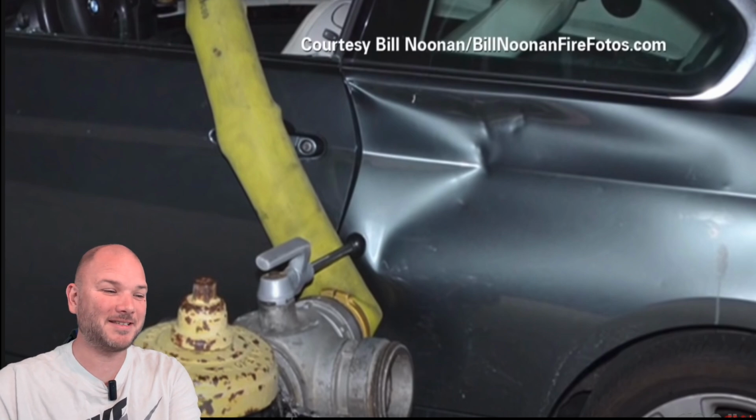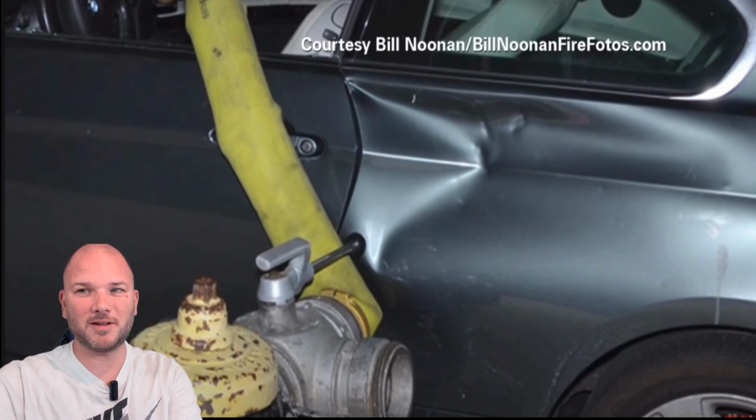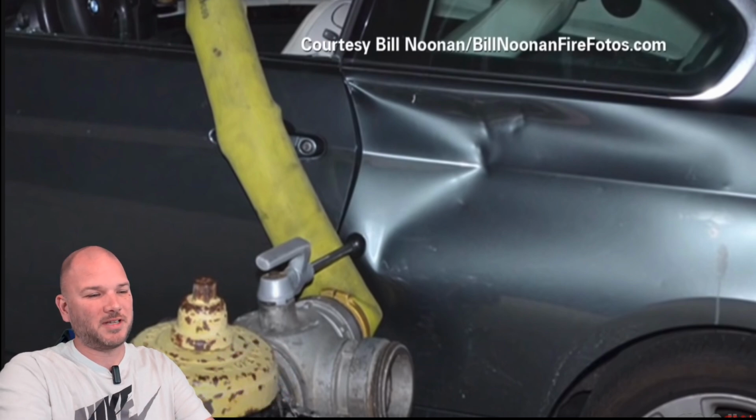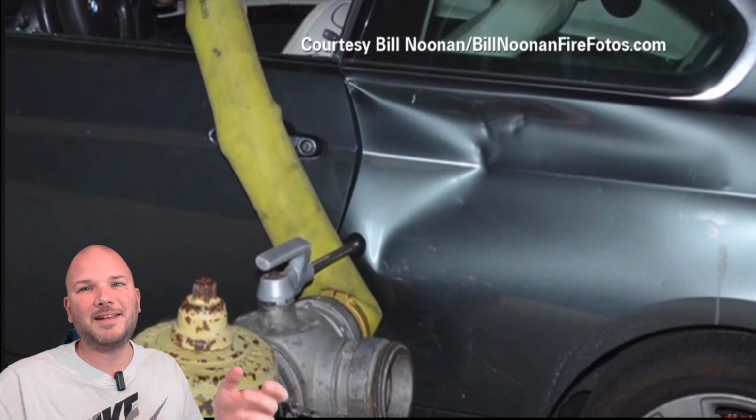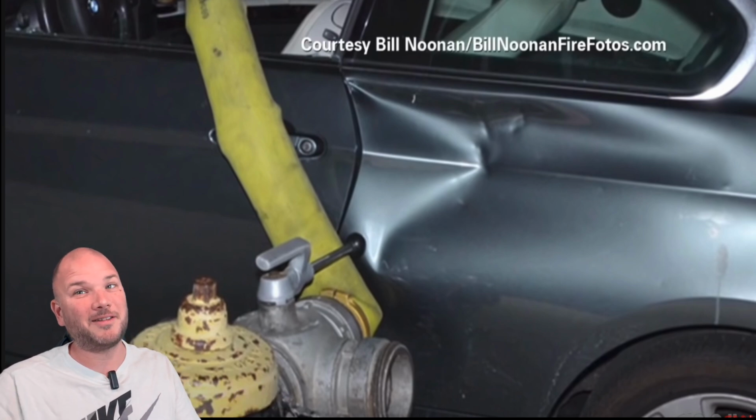Yeah, you guys can see how close he was parked to it, and why he shouldn't park that close. There's no way for firefighters to get that hose in there. They've got that clamp that has to clamp on, and it's got a tightening thing. You just can't be in front of it. That's all it is. And it hurts my heart that it's a BMW.